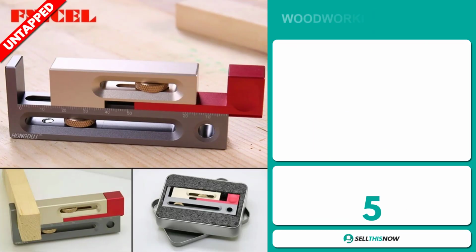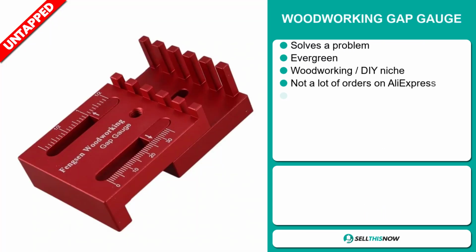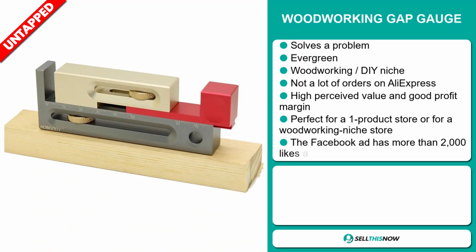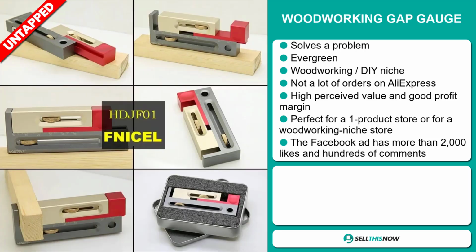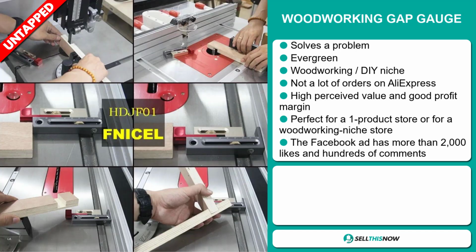Our next product is the Woodworking Gap Gauge. Now this is a definite problem solver. It's an evergreen product, which means you can sell this all year round, and it falls under the woodworking DIY niche market. We also think that this item has a lot of untapped potential. So far there haven't been many orders on AliExpress, so you could definitely take advantage of this. And this item has a high perceived value, and it will give you a good profit margin. And it's perfect for a one product store or for a woodworking niche store.